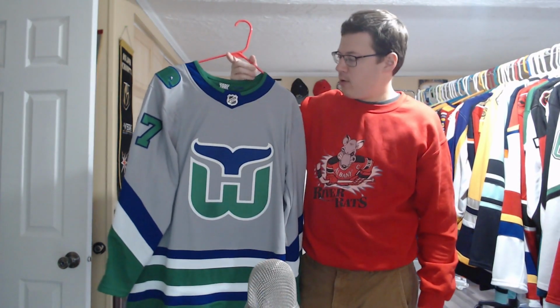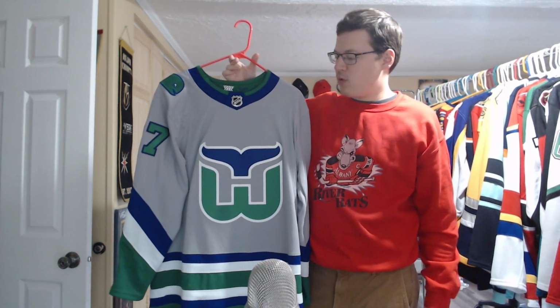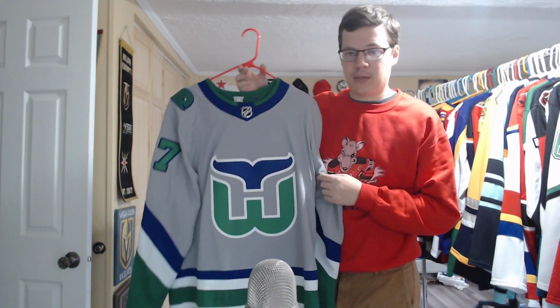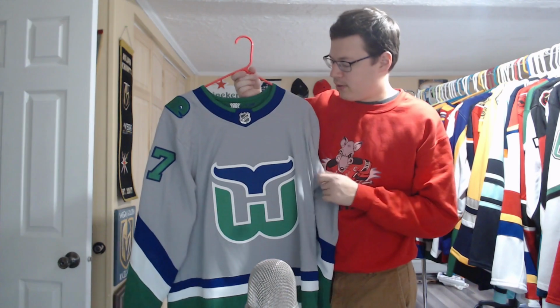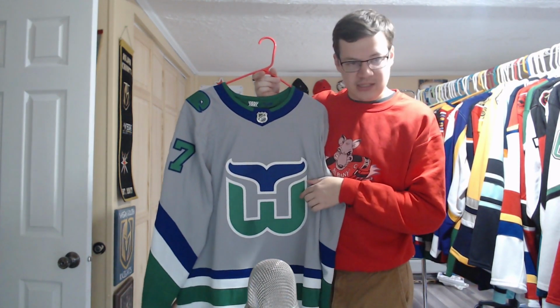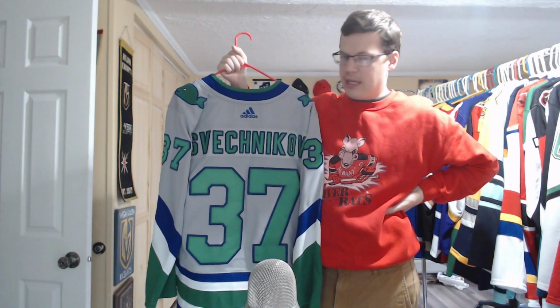Hey, Carolina. This is their 1.0 design, so we've finished off Carolina's jerseys as well. They come in at number 42 with the Whalers throwback. Everybody likes this logo, myself included. And we got Pucky on the shoulder as well, which is fun. This is a Svechnikov, which I actually got customized through the Canes Pro Shop when they had this on sale. So I was happy to get that.